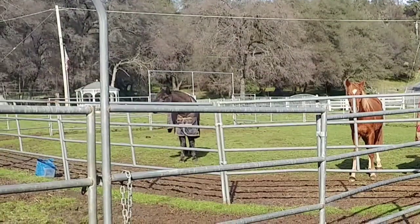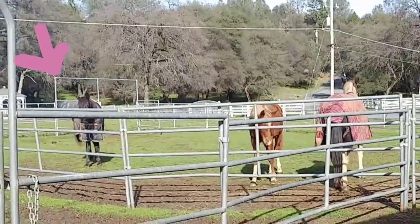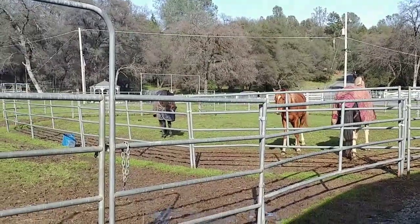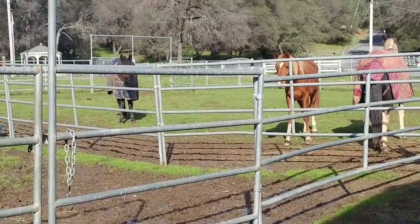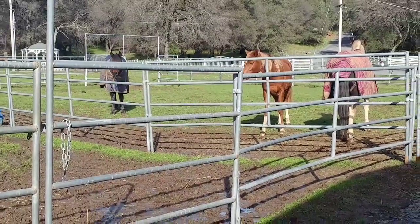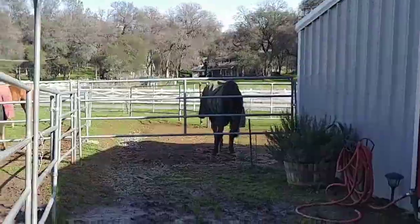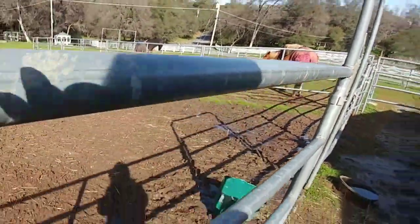Again, Remy's just staring at me. And then Flicka's staring at me now too. She is yawning. She is just kind of waiting to see what's going to happen. There's her yawn. So now she's kind of wondering. Finally, Ruger's curiosity is stirred, and he's by the railing, and he's looking over too.